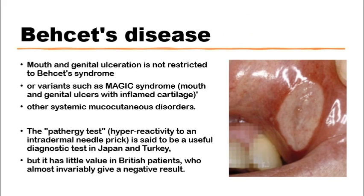Oral and genital ulcerations are not restricted to Behcet's syndrome or variants such as the MAGIC syndrome, the mouth and genital ulcers with inflamed cartilage. Other systemic mucocutaneous disorders could present in the same way. The pathergy test was at one point thought to be a diagnostic feature of Behcet's disease. It is a hyperreactivity to intradermal needle prick.